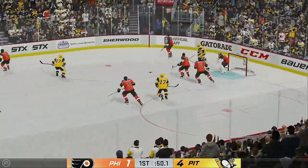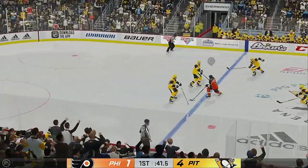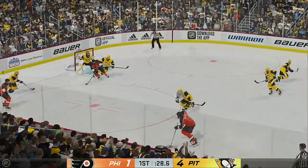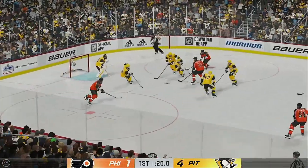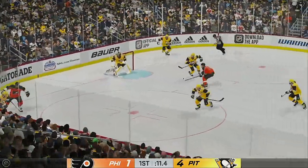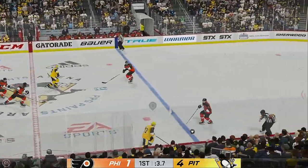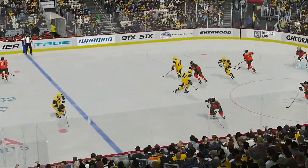The Flyers scoop it up along the boards. He almost lost it for a second there, but regains control of the puck. Made that stop. And it's a quick pass to Hayes. Takes it to the front. Picked up along the boards by Rust. And he slides it quickly to Zucker. Tries to get the puck over to Crosby. And makes the save.